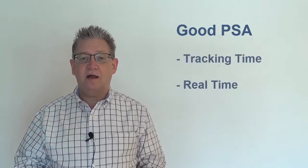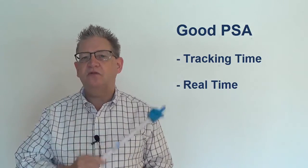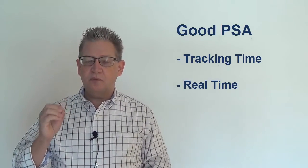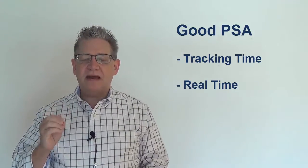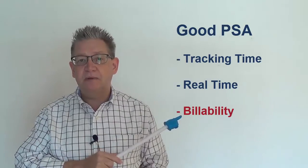The first thing you need to be successful in managing labor is a good PSA, a professional services automation system. Without a PSA, then you have to have Excel spreadsheets, or you have some other way of tracking time. Tracking time is critically important. A PSA will allow you to work in real time, and keeping track of your employees' time in real time allows you to manage the single most important number in your business, and that is billability.